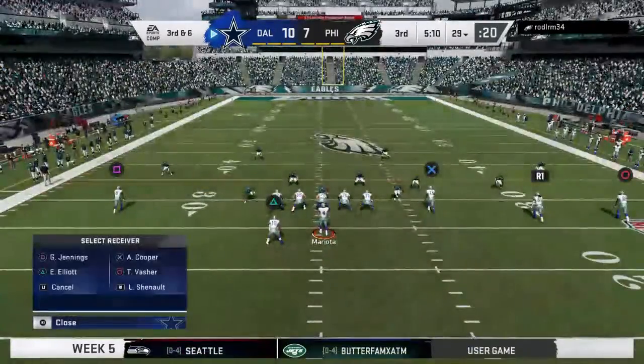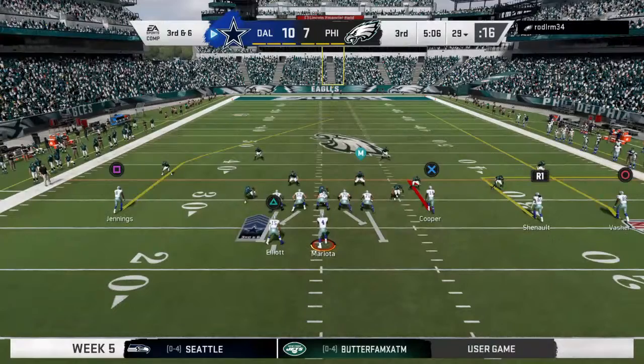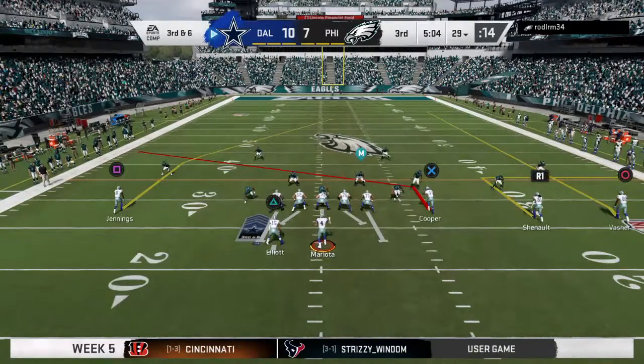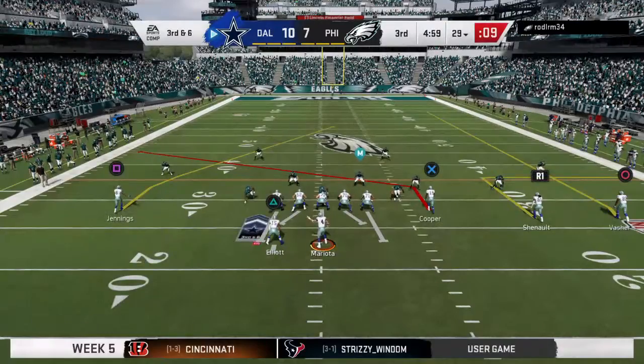And the Eagles with a dime look. 6 DBs on third down. You must be getting tired of seeing me. 3. March 47. All day, baby, all day.